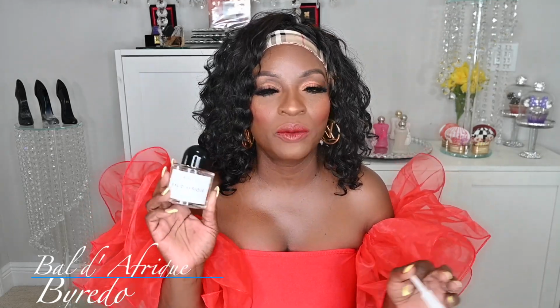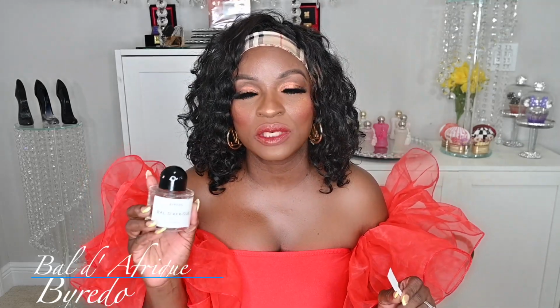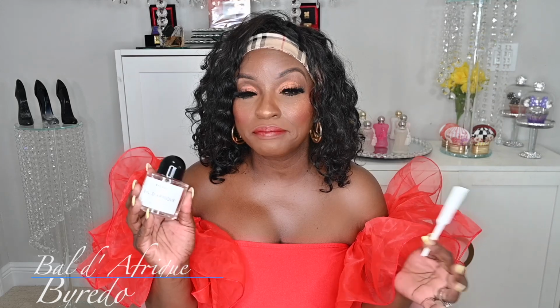Now, the biggest complaint that everybody has about this fragrance is the longevity, and I am with everybody else. This does not last on me. I might get 3 hours on a good day. It doesn't matter what I do, but I do have the body cream, not the body lotion. I didn't bring it, but I have that for this fragrance. Does it help? I don't know, but this doesn't last on me at all. Now on my guy, it gives him about 5 hours. Go figure. But anyways, you know, it's always about the skin.